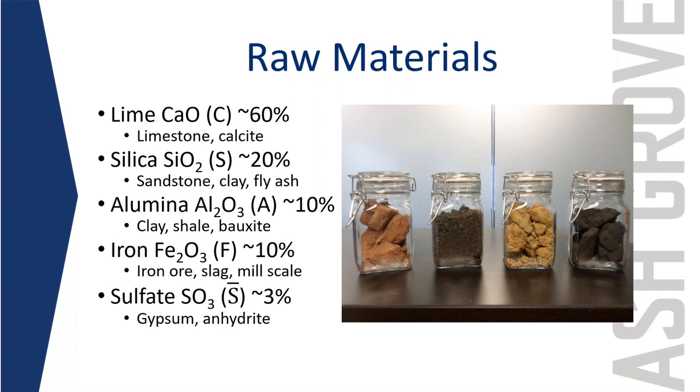The other ingredients are, we need a silica source. So oftentimes we'll use a sandstone, but we also get silica from our clays, and some plants will use a fly ash or some other material for their silica source. We also need alumina. So the alumina comes from clay or shale. Some plants will use bauxite. There are many different clay sources.